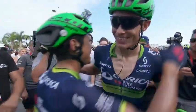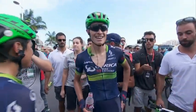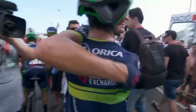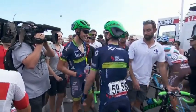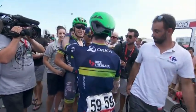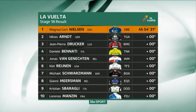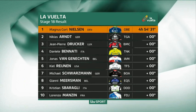Esteban Chaves, the first on the scene to congratulate him, just as he was when Jens Kukeler took that victory a few days ago. They're having a great Vuelta, this team. Two riders still high up in the general classification, and with Nielsen and Kukeler, as well as Simon Yates, they have stage winners in abundance as well. Yes, they seem to be making the transition to a GC team without really having to curb their opportunist instincts.